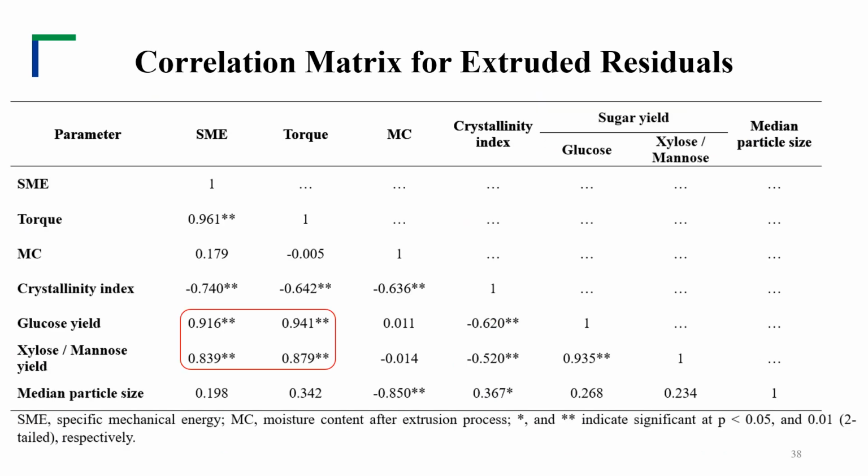If you see the correlation matrix for extruded residual, the sugar yield, glucose, and xylose mannose yield had a very strong correlation with the specific mechanical energy and the torque value. So basically, when you increase the energy, you can get high sugar yield.